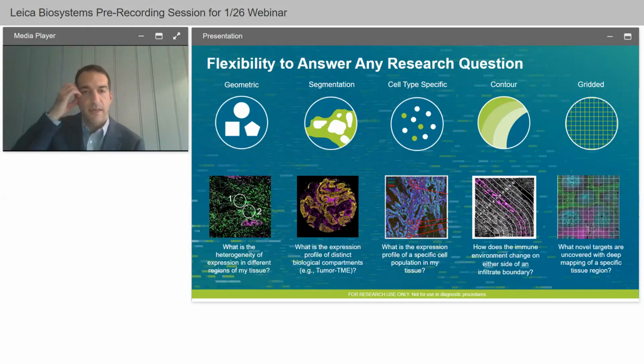So in this example we're showing you here for segmentation, that yellow area is a pan-cytokeratin stain. So we can profile only the pan-cytokeratin positive cells. And then it's binary, so we can take the inverse of it as well and profile everything around the pan-CK positive cells. So this allows us to have finer cellular resolution and granularity to really understand where the expression of these targets is coming from.